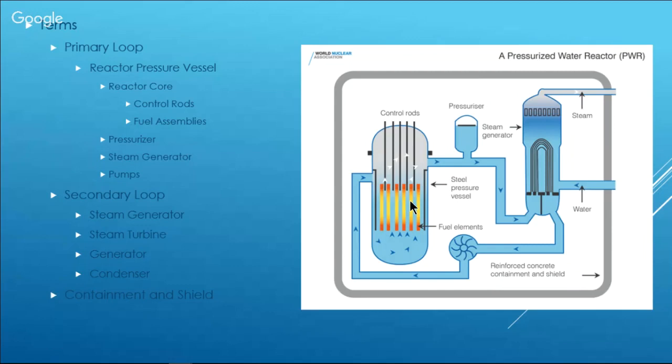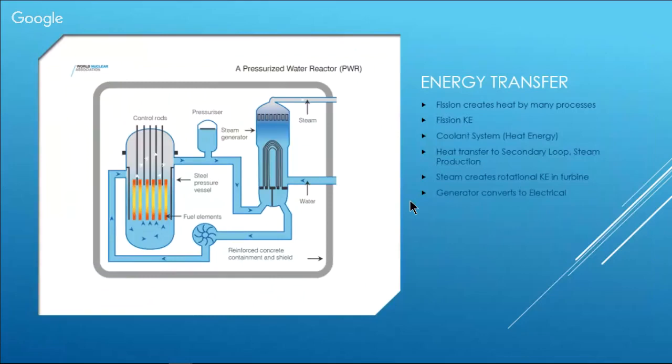If you can go to the next slide. We're going to talk about energy transfer first. This is what we were talking about in the beginning. With reactors, we want to create power. So here, we create heat through fission. Those fission fragments, which are actually charged large atoms, transfer their heat to the fuel rod and the fuel assembly, which then gives its thermal energy to the coolant system through radiative heat and forced convection. Then that water transfers its heat energy to the secondary loop and steam.